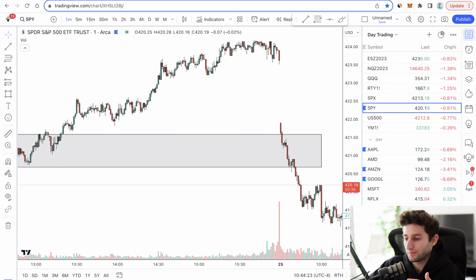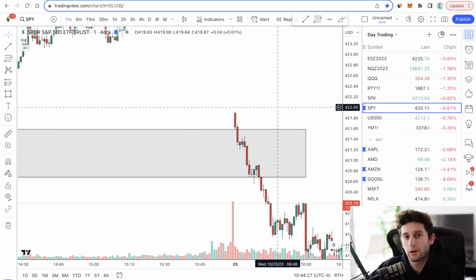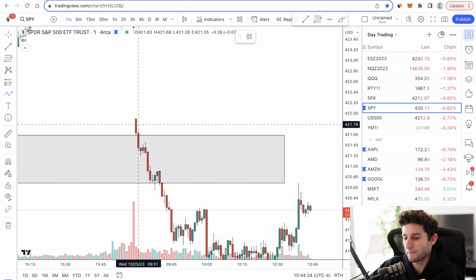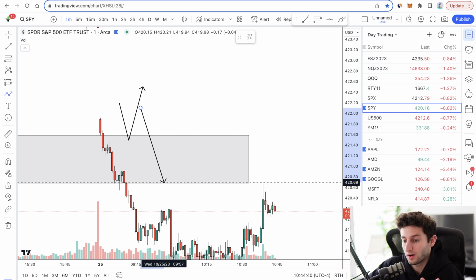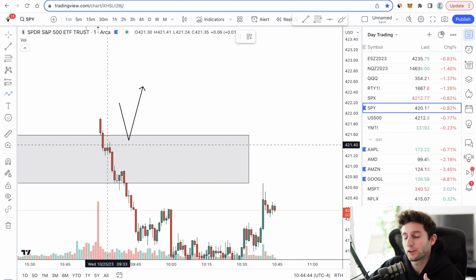And by doing this, when price comes down into demand, we can really see, are there actual buyers here? What is the reaction like, right? And you just need to ask yourself these questions. Is price bouncing at the top of demand? Is price going all the way down towards the bottom of demand, right? That's not going to be as strong as if we're bouncing right at the top. You need to ask yourself, how is price reacting in demand?